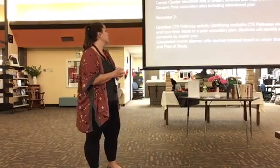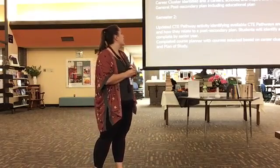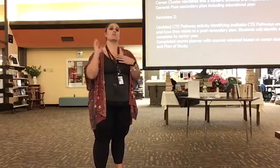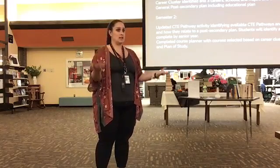These are our goals for the 10th grade year, really getting that plan of study done, making sure that we're using that information that we've found from the interest inventories to start thinking about a post-secondary career plan, talking about those CTE pathways, and then enrolling in classes.